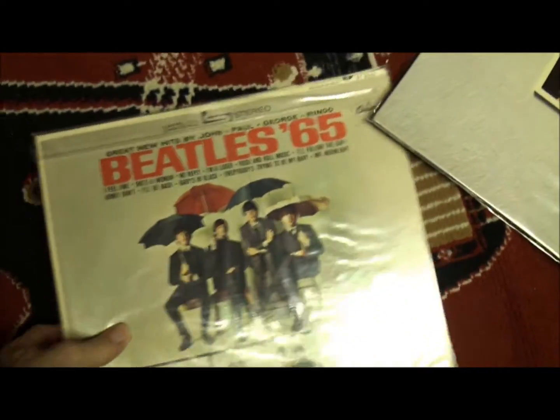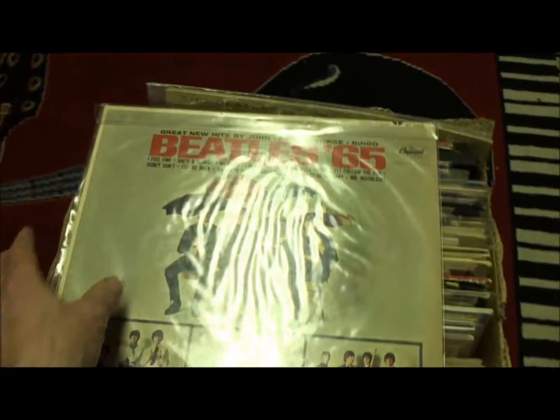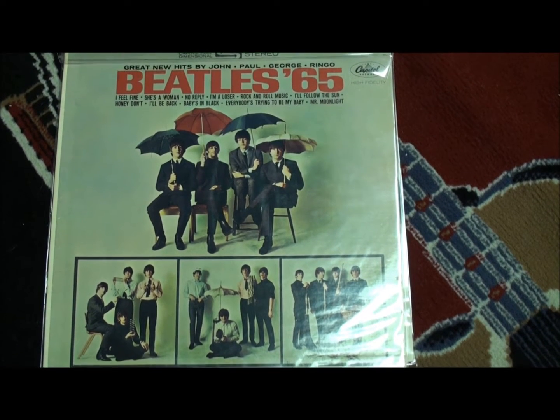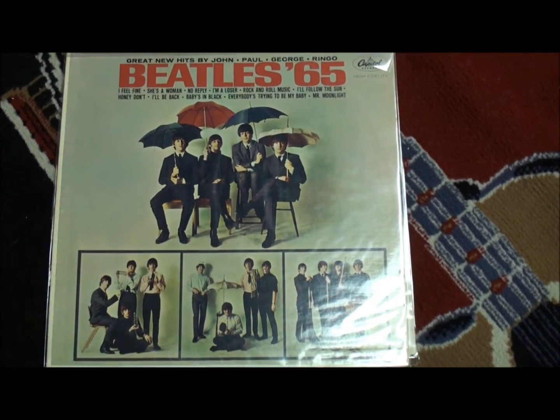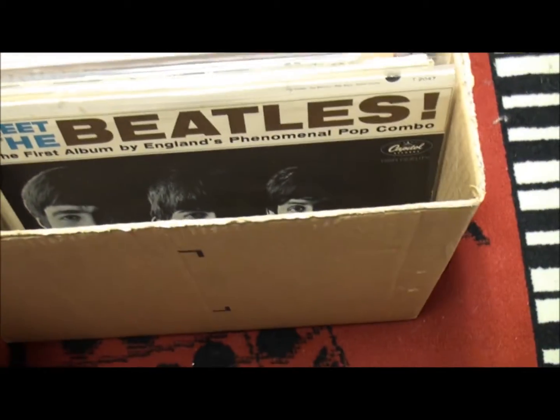Beatles Rarities, that was 1980. These aren't in chronological order, so you're going to have to bear with me. Beatles '65, one of the very first few albums that I remember when I was a kid. My sisters were mad Beatle fans at the time. And this album was culled mostly from songs from the British Beatles for Sale album. And there's a few differences in the track listing, but I won't get into that, of course. I'm just getting into showing off these albums that I've collected.